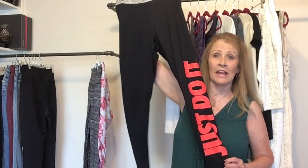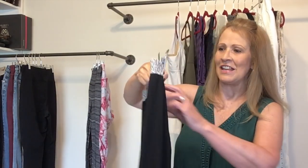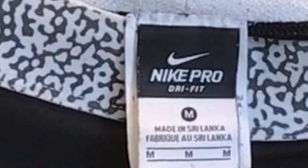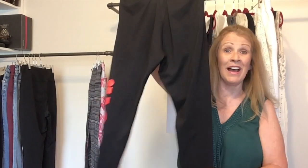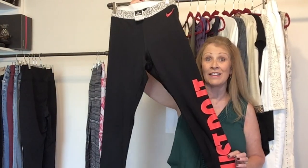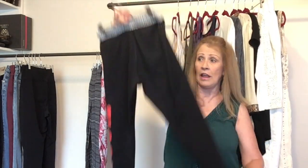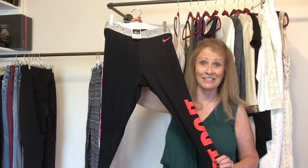And the last pair of leggings is, you guessed it, these are Nike. These are the Nike Dri-FIT, I think. Yeah, Nike Dri-FIT. They are a size medium. They're in really good shape. I am able to sell these, so I do pick up Nike when I can find the leggings in good condition. So size medium, full length Nike, just do it. I think this is the end of the athletic wear.